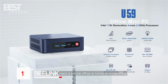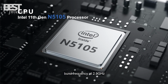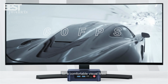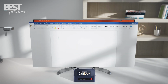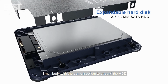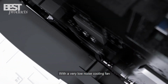Number 1. Beelink. The Beelink U59 Mini PC is an excellent choice for anyone looking for a powerful yet compact office mini computer. The 11th Gen Intel 4-core N5105 processor is incredibly powerful and capable of multitasking with ease, and the dual HDMI plus Type-C ports allow for 4K triple display. The device comes pre-installed with Windows 11 Pro, but also supports Linux OS such as Ubuntu, Debian, and CentOS. It has plenty of ports and interfaces to meet all your office needs, and the cooling system ensures that the mini PC stays cool even after long periods of use. Additionally, the removable hard drive allows for more storage, and you can set up Wake on LAN, PXE boot, and auto power on settings in the BIOS. All in all, the Beelink U59 Mini PC offers excellent performance and features for a great price.